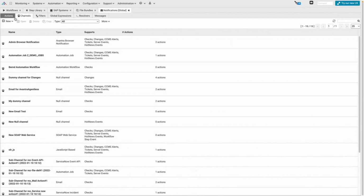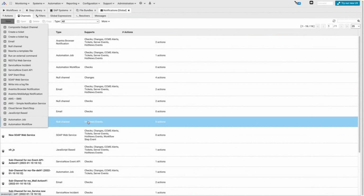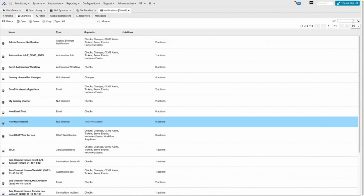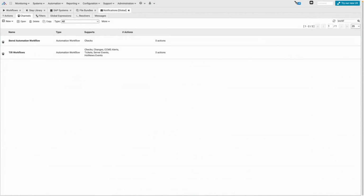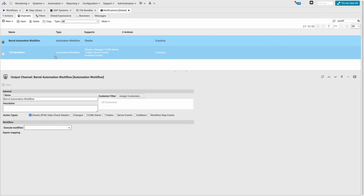You can link an automation to some of these actions. And this is done here, automation workflow, right? So let me show you how this works. Maybe if you can remember, a workflow has inputs. These inputs then can be given to steps. Steps can create outputs and all this kind of thing.